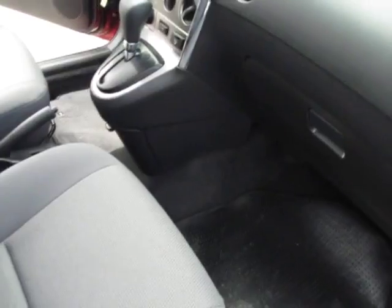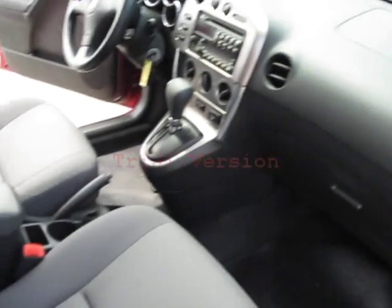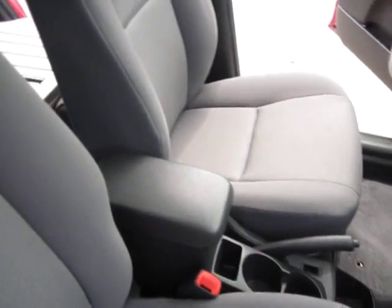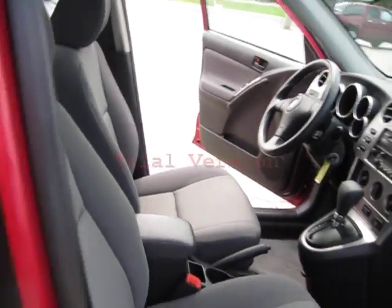Okay, here's the passenger side. As you can see, the interior is in really good shape. Close this up here.